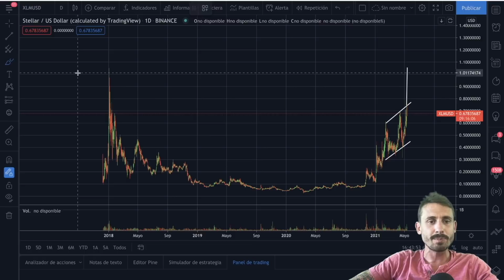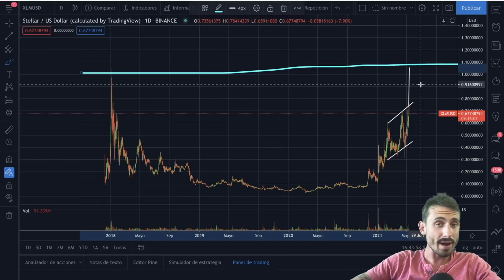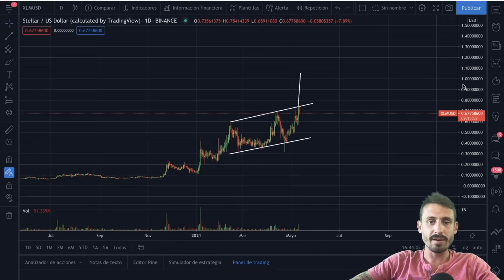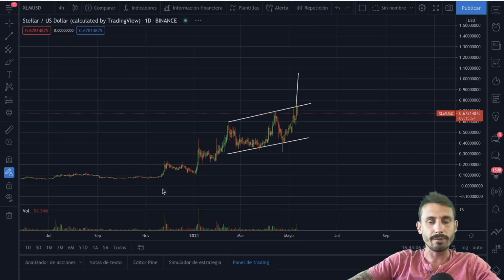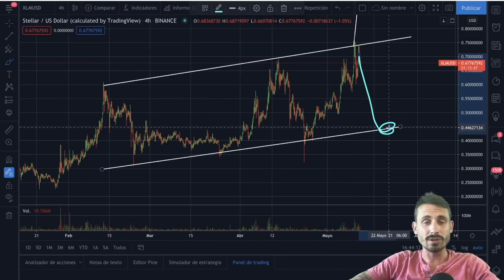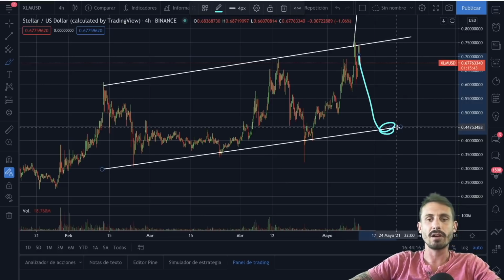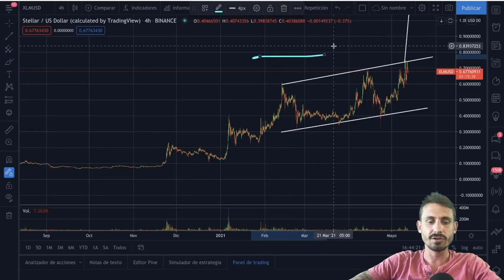So we can expect this parabolic move, guys, in the next coming weeks or potentially days, who knows. But this move is very likely to happen. What is the bearish scenario? Well, going back here to the 4-hourly chart, we would be coming all the way back down here to retest this support level at the 45 cents, which in my opinion is very unlikely. Okay, this is looking very bullish here, this setup, like I've showed you.